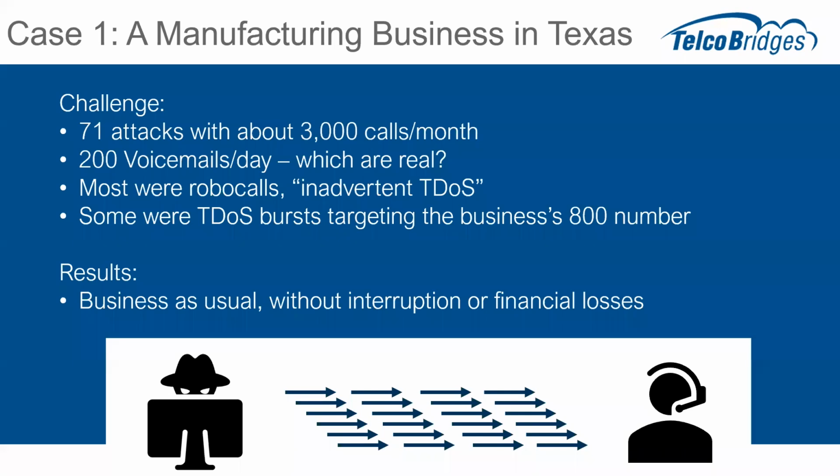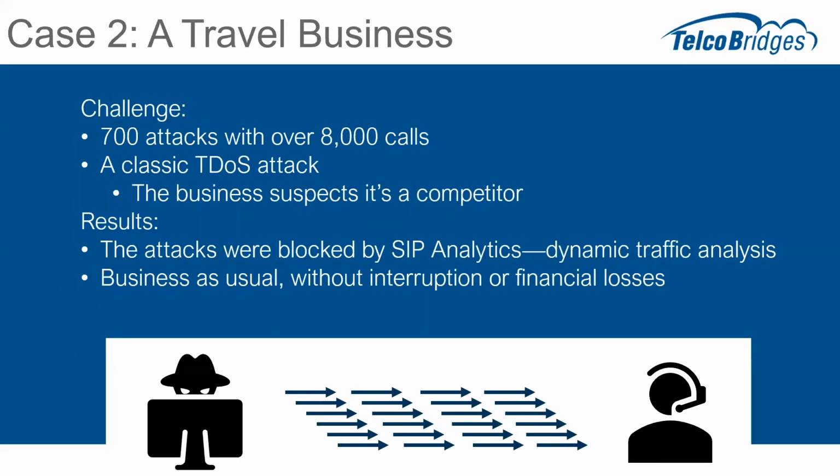Our second case study is a travel business. This company is kind of similar to Expedia, selling flights and hotels on the internet. All these companies are kind of selling the same hotel room, so the big thing for them is price. They're trying to offer the lowest price. It's a very price sensitive area.